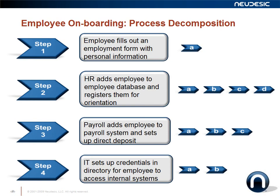So let's start by decomposing that process. We'll look at the steps that they're following today. So we have step 1, where the employee fills out an employment form with their personal information. They send it over to HR. And then HR adds that employee to the employee database and registers them for orientation.